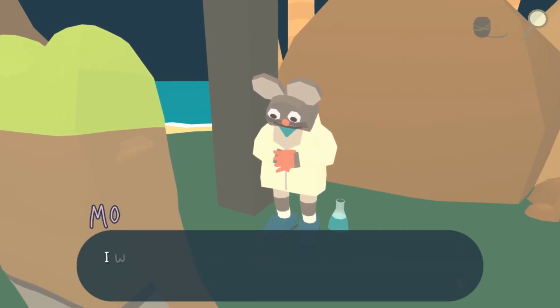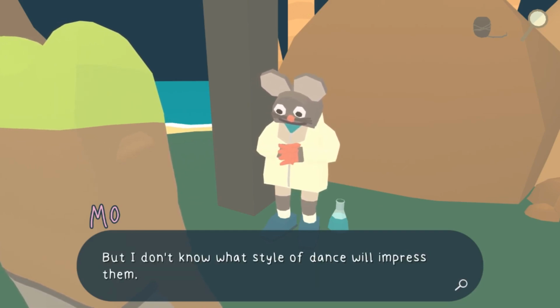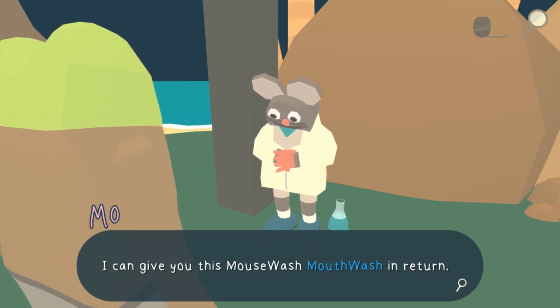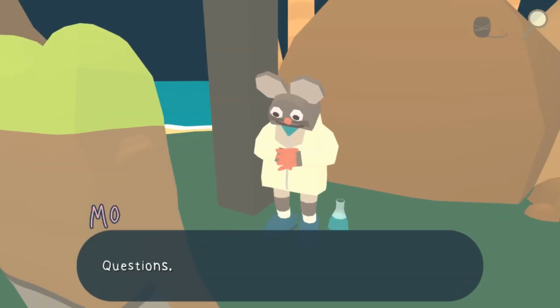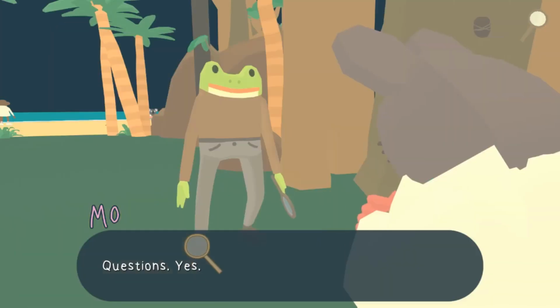There's a dance competition coming up tomorrow. I want to compete and show Mystery Monkey that I'm really good at dancing. But I don't know what style of dance will impress them. Could you ask Mystery Monkey and find out? And give you this mouthwash in return. Sure thing, I'll do my best. Alright. So you can go.